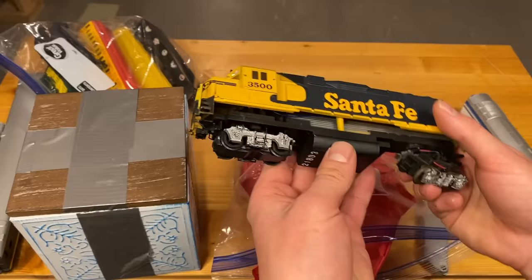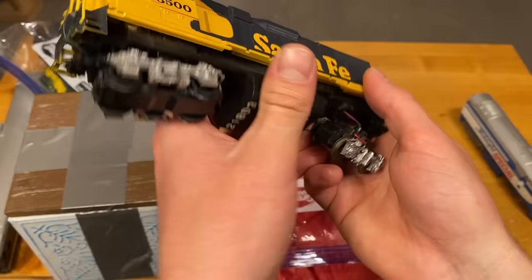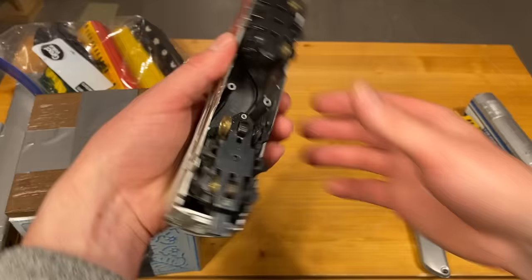Got a Life-Like Santa Fe. I think this is a GP40. It's got the problem, which is quite common on these, where the back truck has popped off. You can sometimes fix that with a nail. I might show that later on. But either way, looks okay. And then we got a dummy version of that. And a Mantua Tyco F unit.